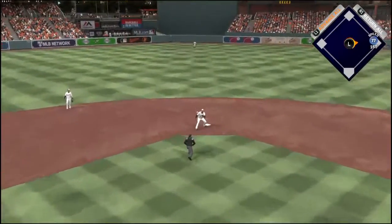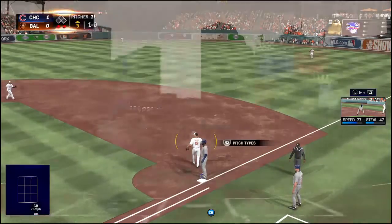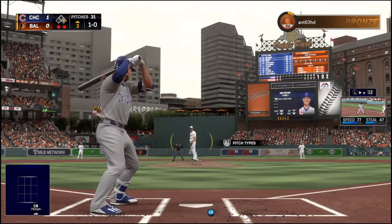And this one's in the dirt. And no advance. It's ball one.